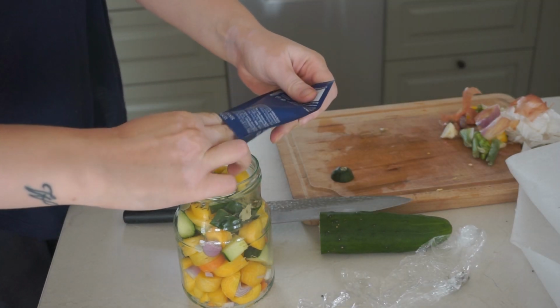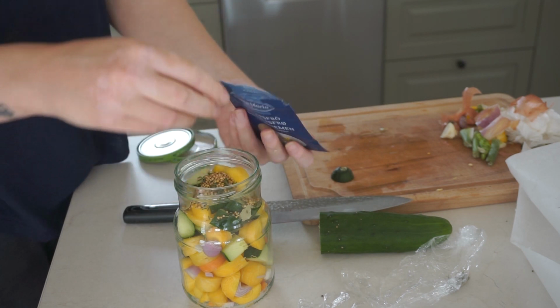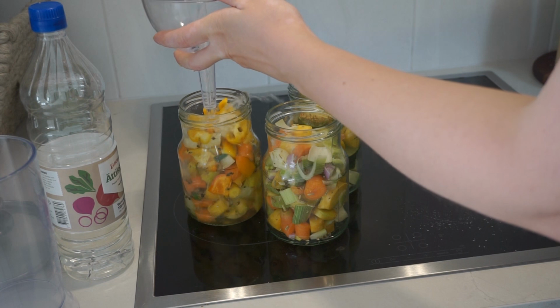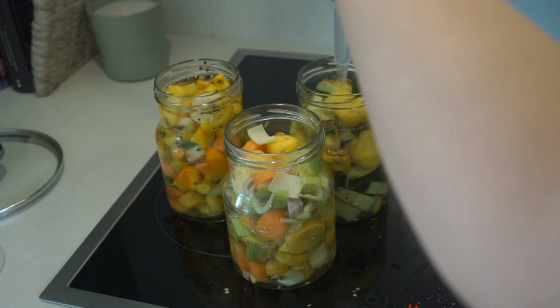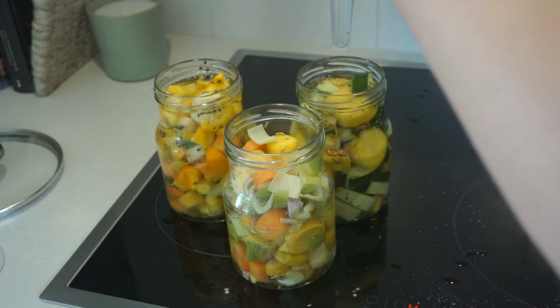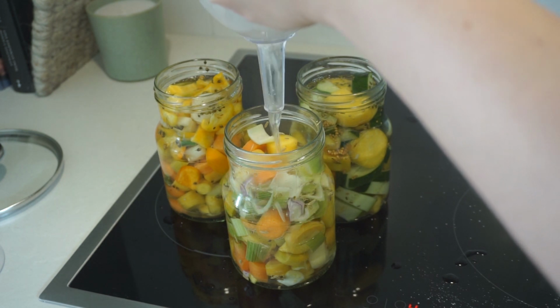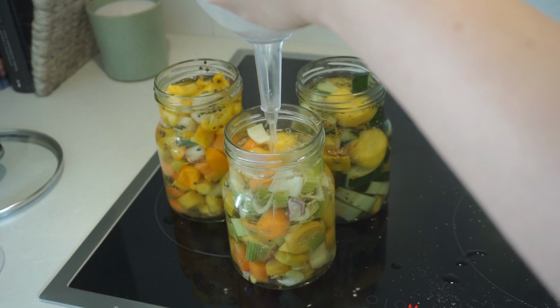You could use any of the brine recipes from this video or your own, but it's easy to remember 1-to-3 ratio. 1 part vinegar, 2 parts sugar, and 3 parts water. And sometimes I'll add a bit of salt as well.